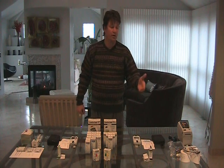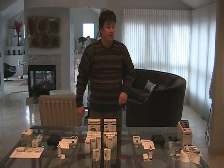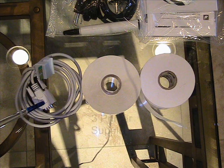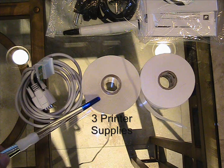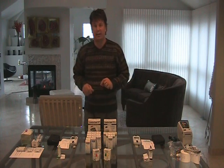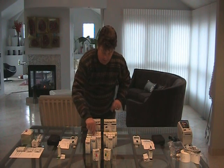then in that case you do have to buy the printer cable separately. There are some supplies for the printer. The cable can be considered a supply if you buy it a la carte, and then there are also printer labels and thermal paper. Let's take a look at what's actually in a test strip box.